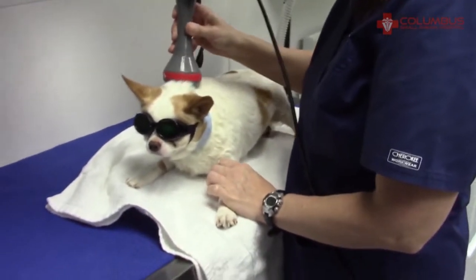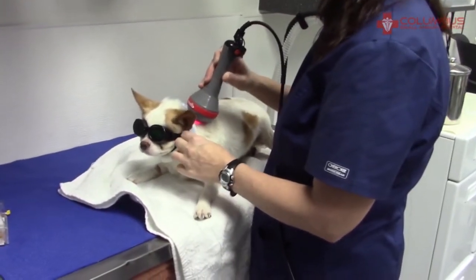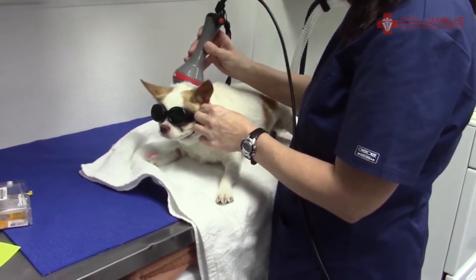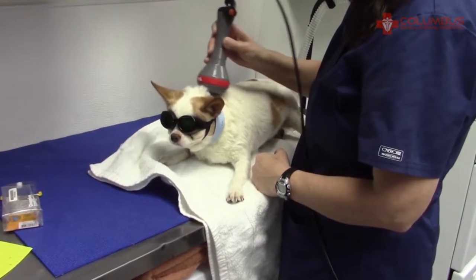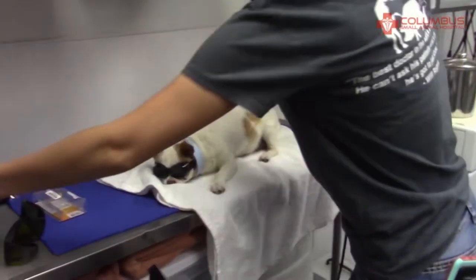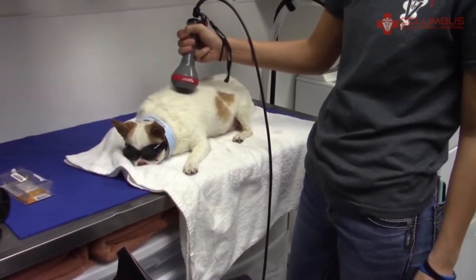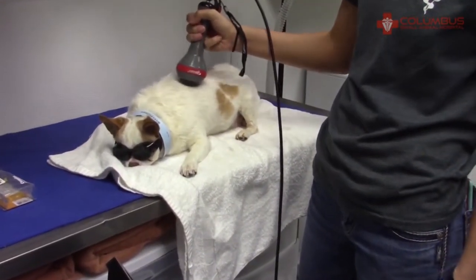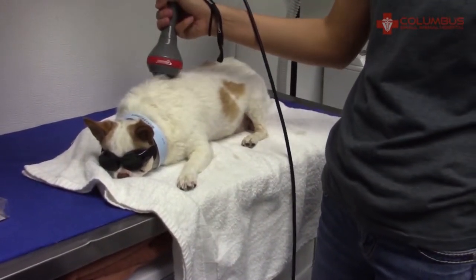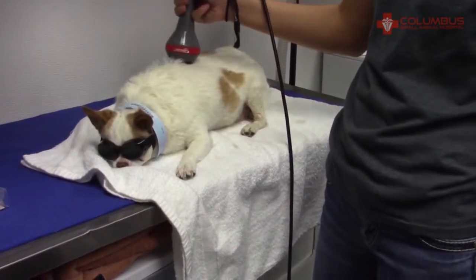And here he is wearing his goggles and getting a class 4 therapeutic laser treatment, which uses light energy to influence the activity of cells, intracellular activity, and contribute to the healing process. And here he is another day, different time, getting another one of these treatments, of which he gets many. And you can see he is relaxing, sleeping through this.